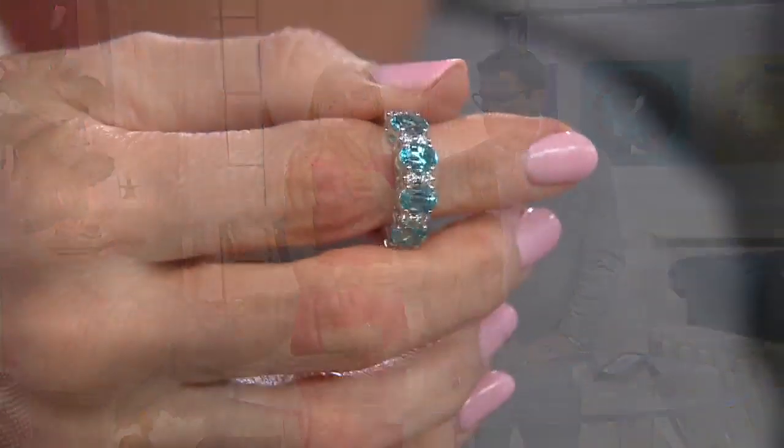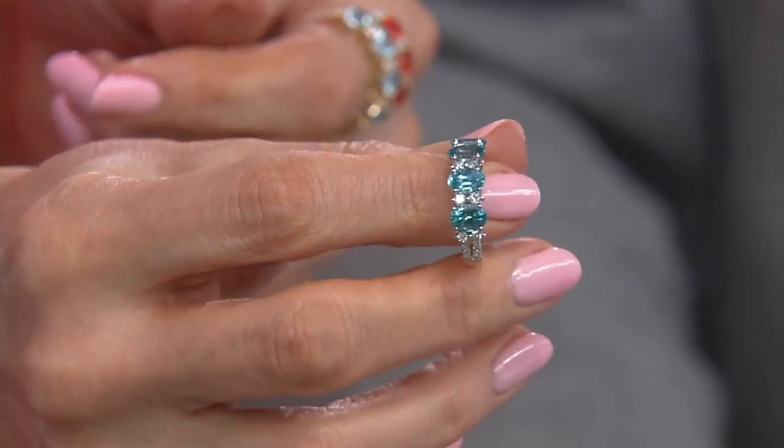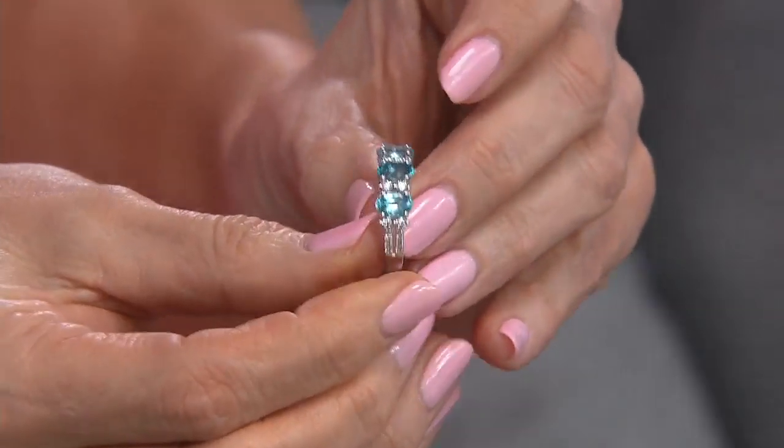Even in simulated stones, they can't recreate this kind of light explosion, that kind of fire, which is why it makes so much sense to pair it with diamonds. Because remember, you're getting this with diamonds, a 1/2 carat, I2 clarity, full cut, set in white gold.